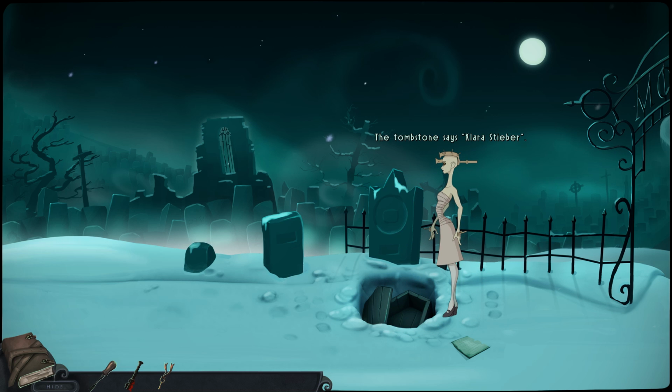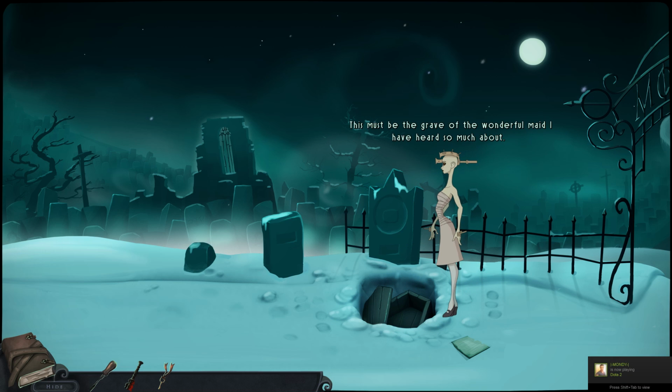The tombstone says Clara Stieber. This must be the grave of the wonderful maid I've heard so much about. I can't help but notice that it's been emptied.